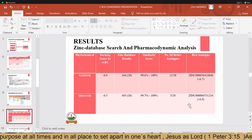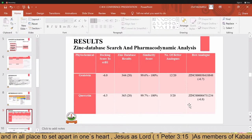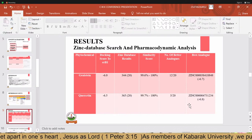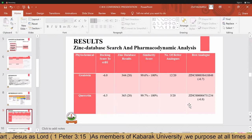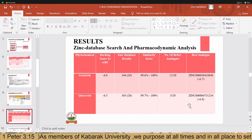99.7 to 100%. So that long name over there, and the other one. So the analogs, they were the best.